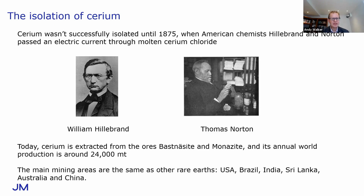And today it's extracted from a couple of ores. Very strong annual world production. A lot of material is being pulled out of the ground every year, going into a number of applications, and we'll talk a bit about those in a second. The main mining areas of cerium are the same as the other rare earths. They are often found together. So we've got places like the USA, Brazil, India, Sri Lanka, Australia, and China.